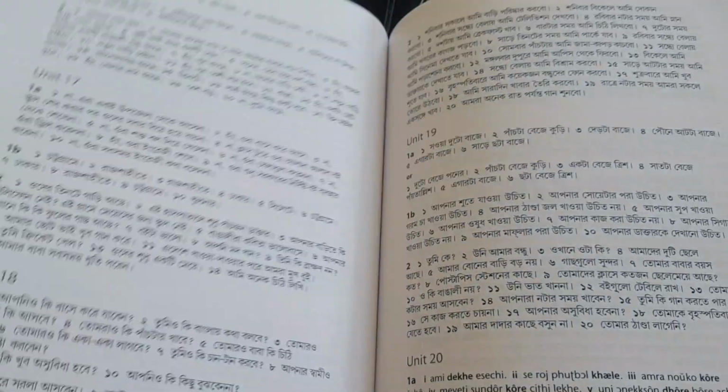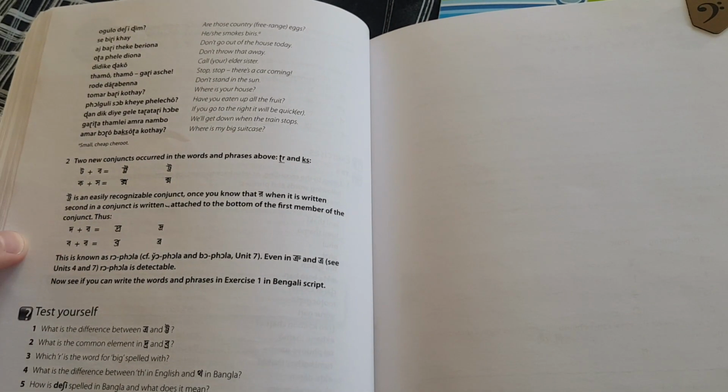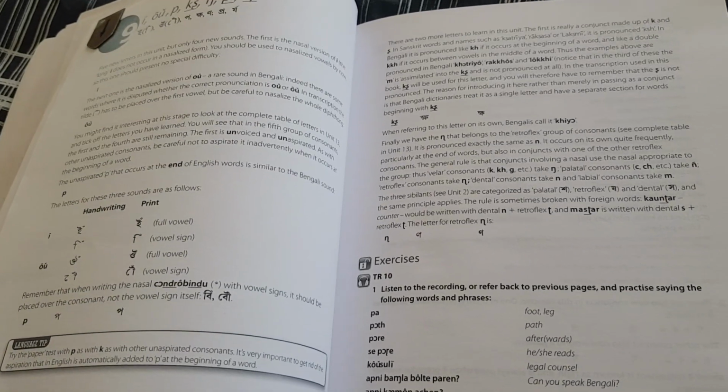So I think I would recommend this book, to be honest, at least for maybe part 1 or part 2, although it does have a lot of problems. But I think as a complete beginner, it's a pretty good starting point.